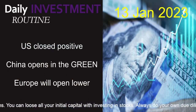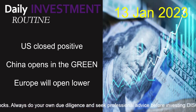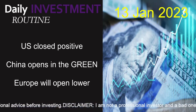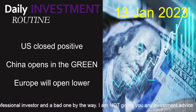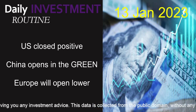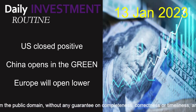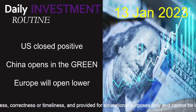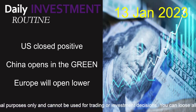US closed positive last night, and this morning China already opened in the green. Analysts were in consensus that Europe would open lower, but as we see, all the markets in Europe are actually in the green. So probably a very nice end today of 2 weeks, except of last Tuesday, positive days. Driven, of course, by the feeling that the inflation is not as bad as we've all feared, in combination with a very mild winter in Europe, which leads to lowering fuel prices.